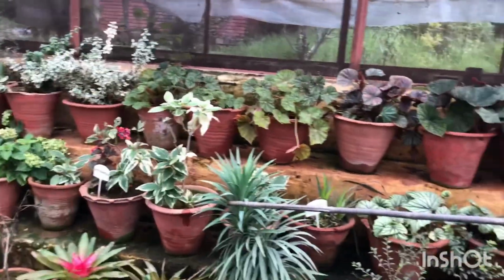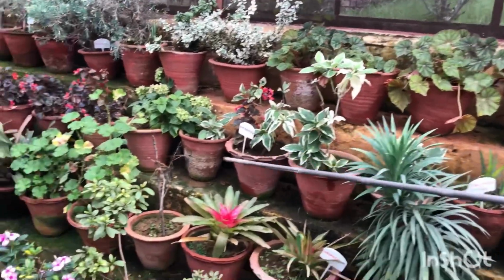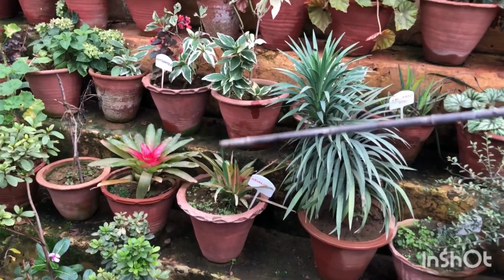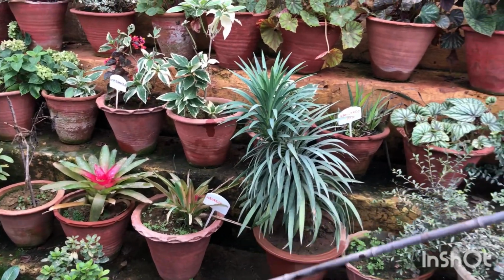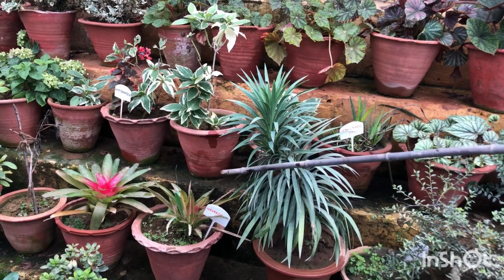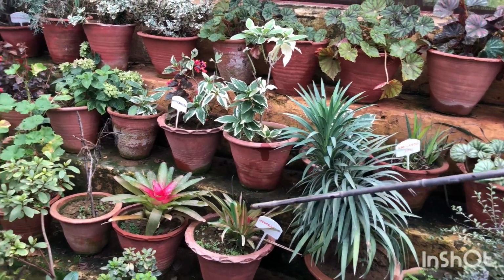Green yucca you have seen? Yes, sir. Then this is your Neoregelia, N-E-O-R-E-G-E-L-I-A. Also known as bromeliad. Bromeliad is a large group. And amongst the different bromeliads, this is Neoregelia. Lot of demand is there for this particular plant.